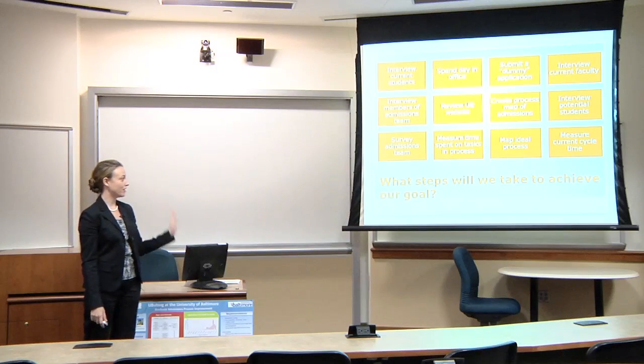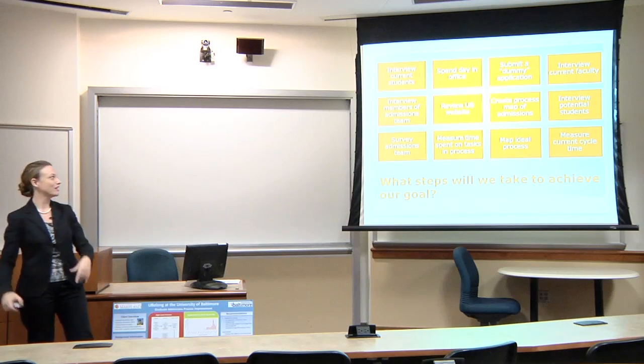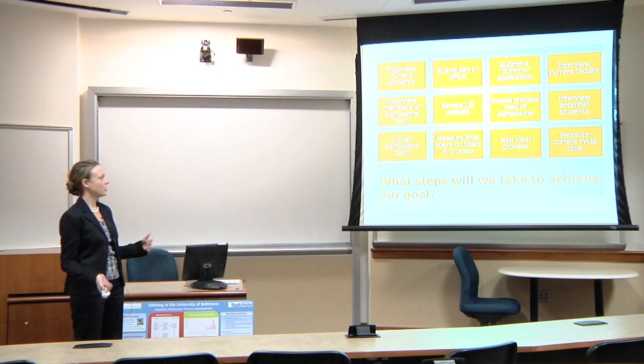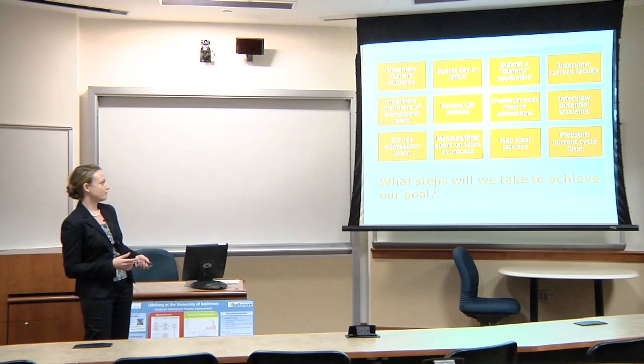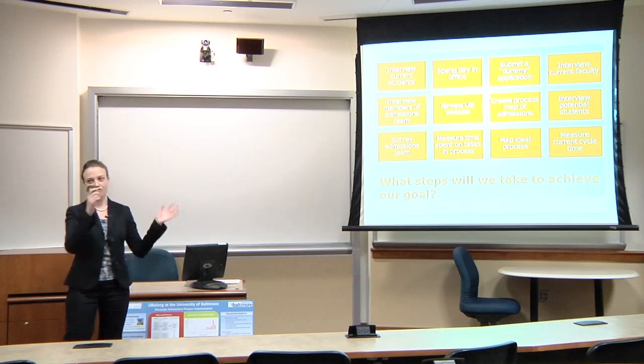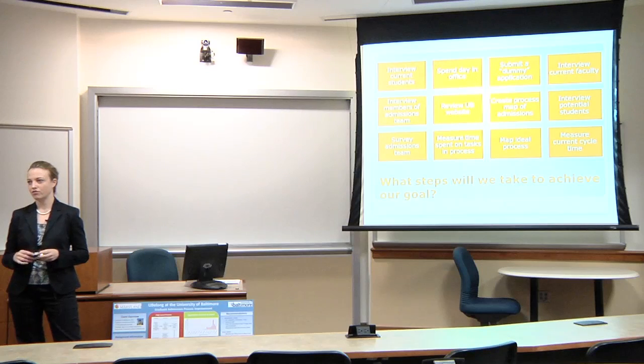Here was sort of my off-the-cuff brainstorming, and these are my Post-it notes. Interview current students, spend a day in the office, submit a dummy application, interview current faculty, measure time spent on tasks in process, map ideal process. These are all different things that they thought of that they could do to get at this goal.